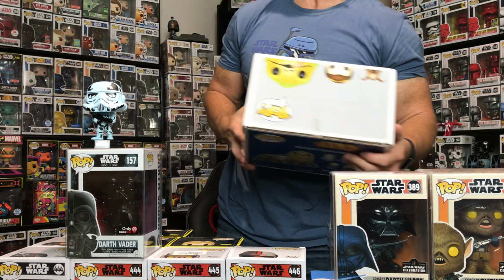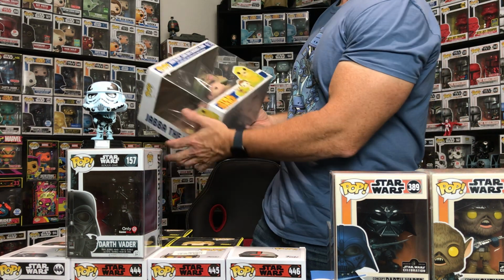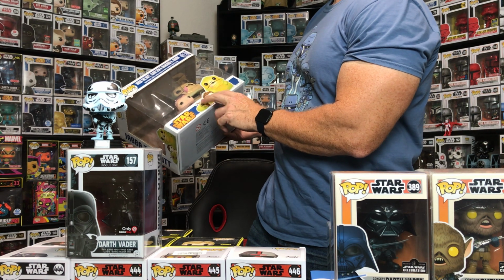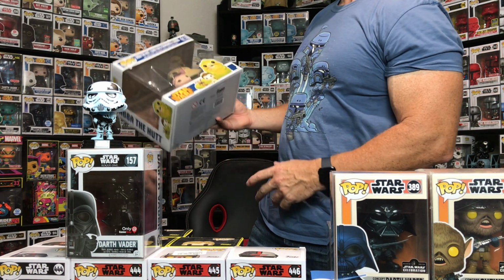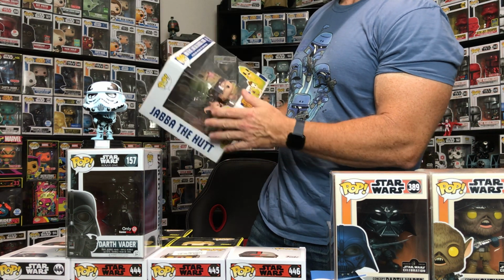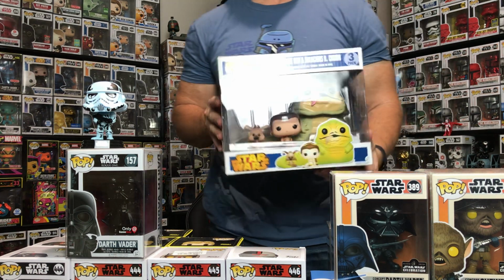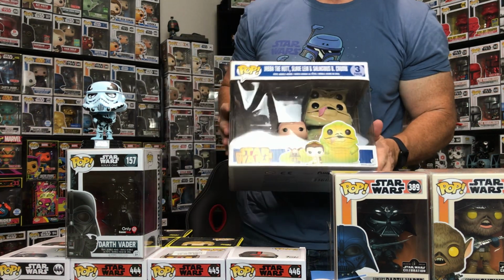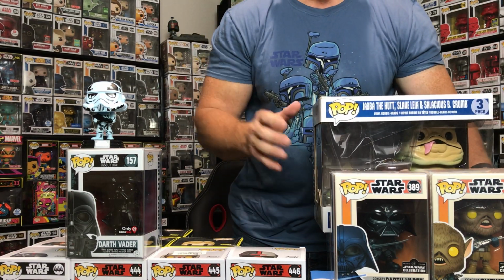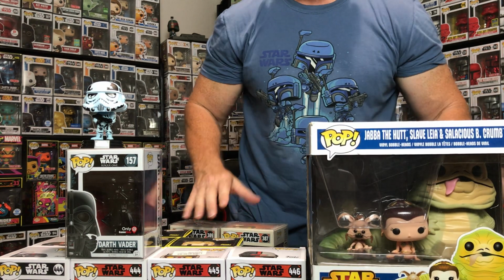So gonna have to make room up in the shelf. This is gonna be going up with the other ones of the series. We have the Rancor, we have the Wampa, we have the Dewback. So this is definitely an awesome one to add to the set. So don't really see this one that often, but awesome, awesome. So put this over here. It's going to be the main attraction.